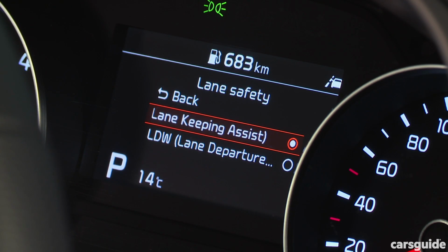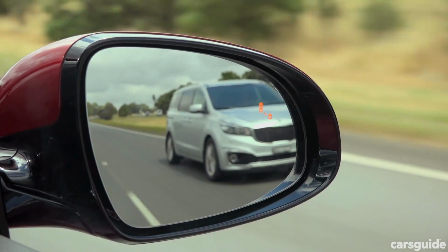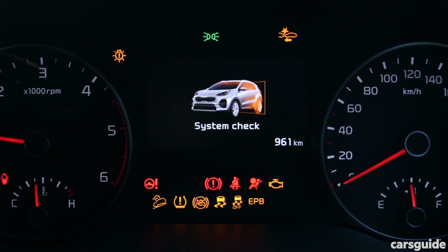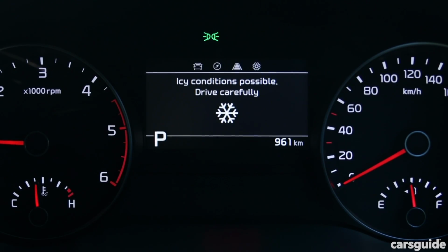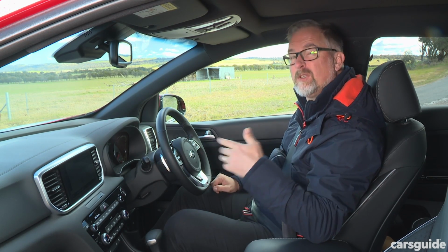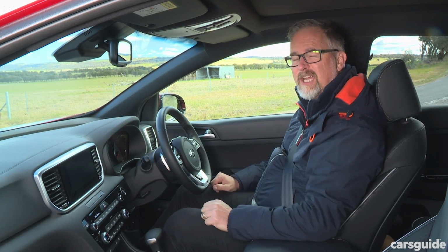The top-spec GT line model had always sported a full suite of electronic safety trickery, so it was just a matter of time before the rest of the range caught up. It has come at a cost though, with the price of the Sportage rising between $1,000 and $2,500.